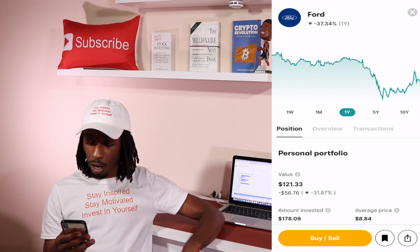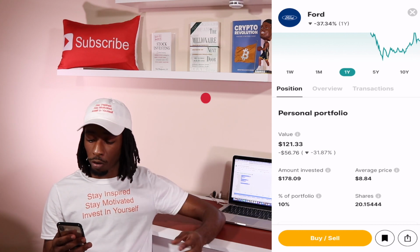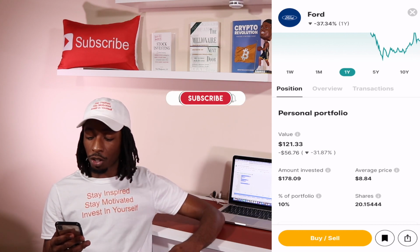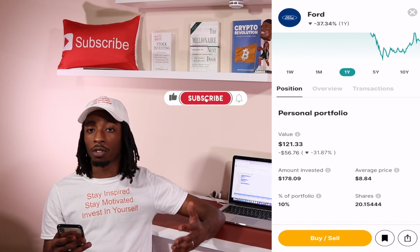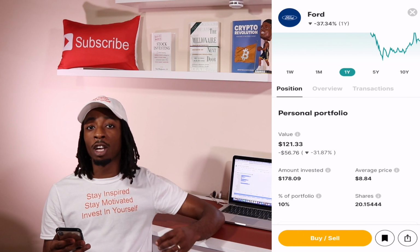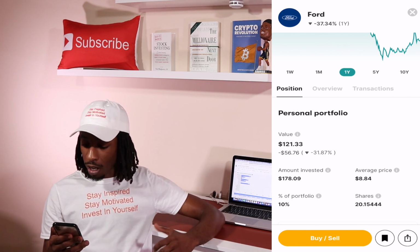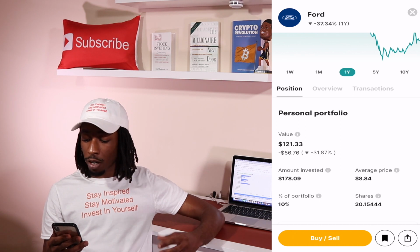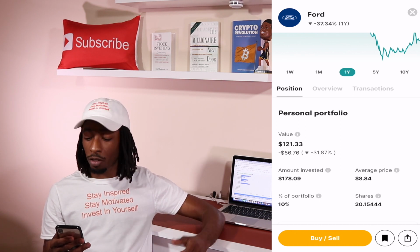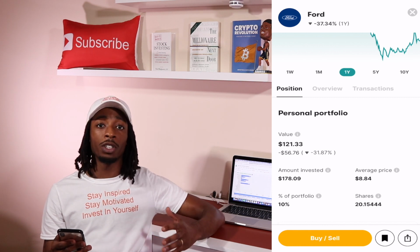So as we scroll down, you can see my total value is $121.33. I'm down on this position 31.87%, and that is equivalent to $56.76. So it's not that bad. I was down a lot more on this position, and as you can see, my average price is $8.84, and I have a total of 20.15 shares in the position of Ford.